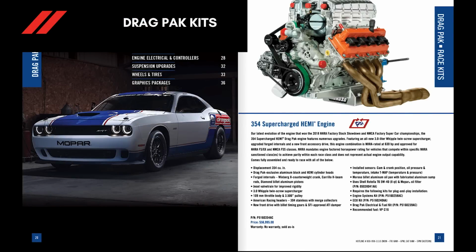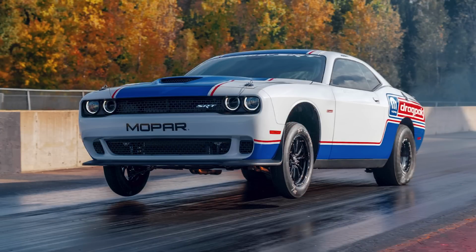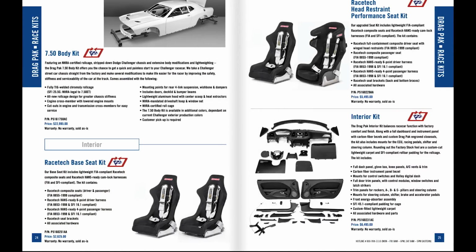There are also a wide variety of kits that are offered for the Dodge Challenger Mopar Drag Pack. The Drag Pack was introduced in 2008, and that's a factory-built turnkey drag car for racers who compete in sanctioned series, such as the National Hot Rod Association, NHRA, and National Muscle Car Association, NMCA. There are 13 race-ready kits and 4 graphics packages. I won't cover all these in depth right now, but I'll just scroll through the catalog on screen.